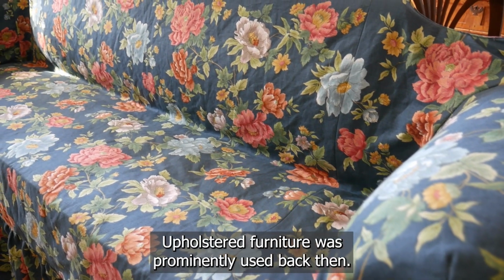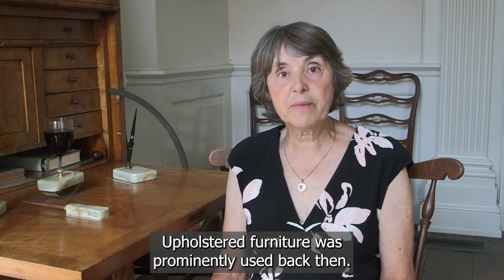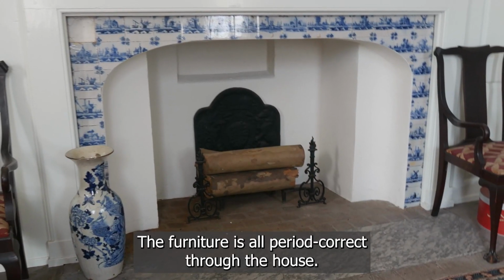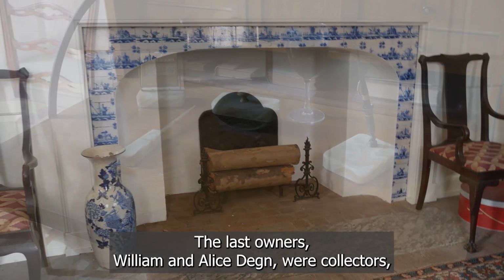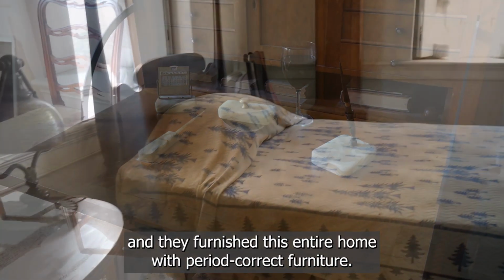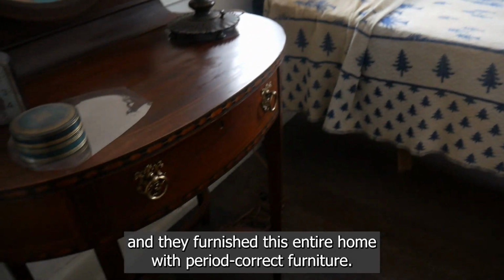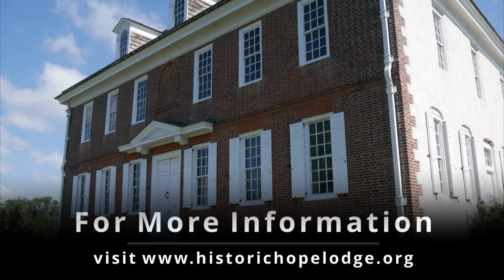And as you can see, upholstered furniture was very prominently used back then. The furniture is all period correct through the house. The last owners, William and Alice Degn, were collectors, and they furnished this entire home with period correct furniture.